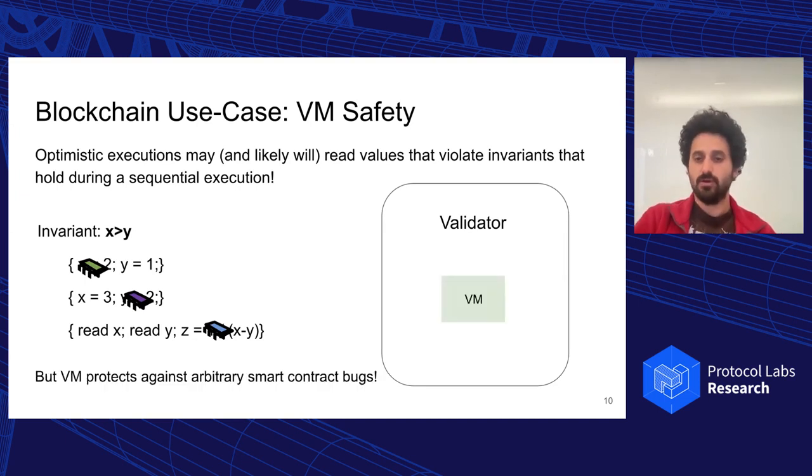However, because in the blockchain use case, we already have a VM that has to guarantee and protect against any arbitrary smart contract bugs, then we don't need to care about this issue. This is already provided for us by the VM. So we can save a lot in synchronization overhead, not worry about it.